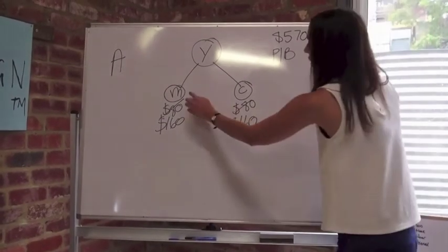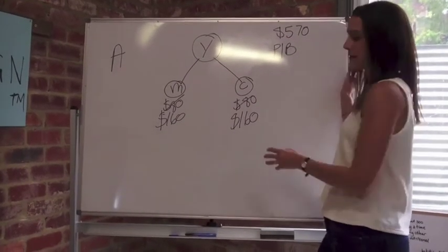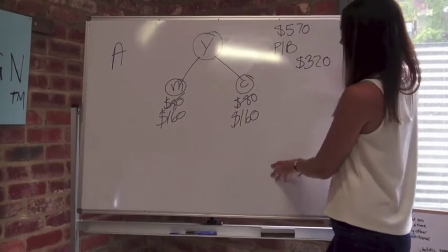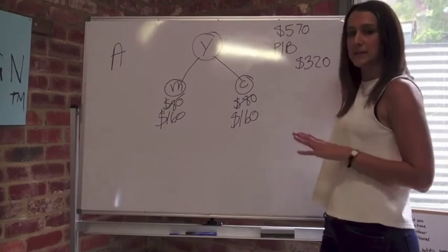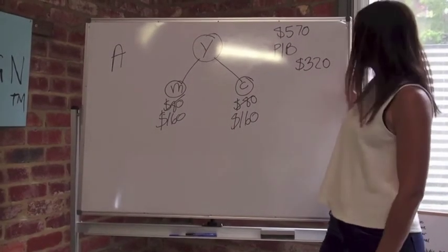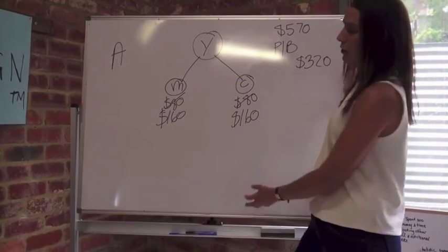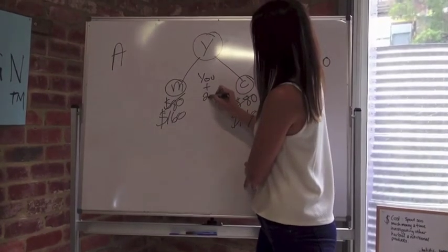So by sharing with 2 people, say you shared with Matilda on Tuesday and Claire on Wednesday, you're earning $320, and that's just in the PIB. There's about 6 different ways to earn money in this business model, and we're going to go through the basic ones. So $320 for sharing with 2 people. So that's what we call U plus 2.